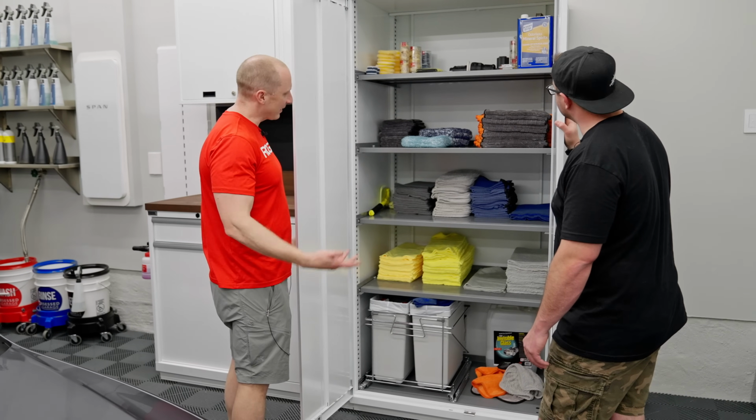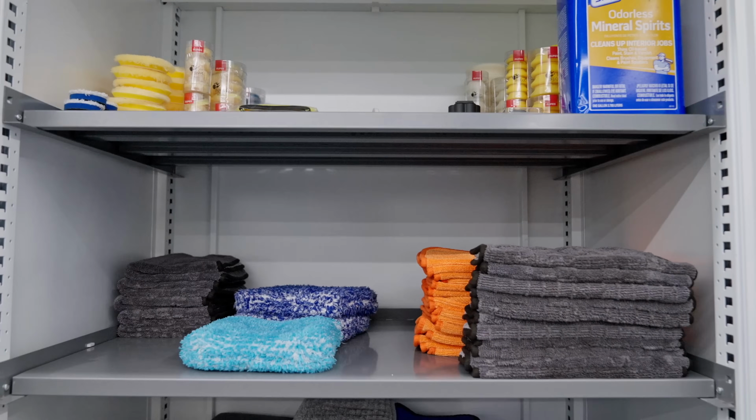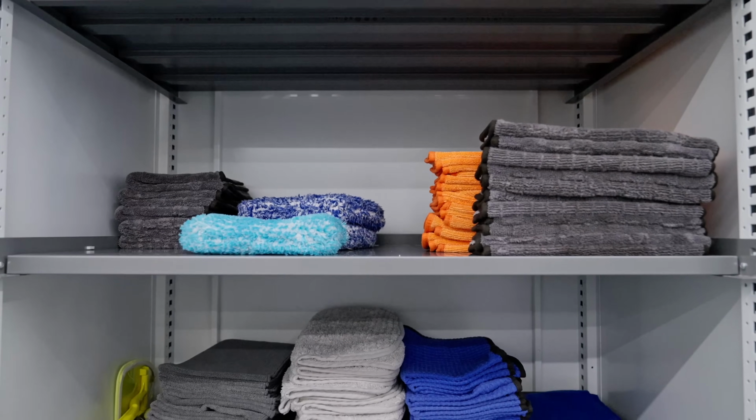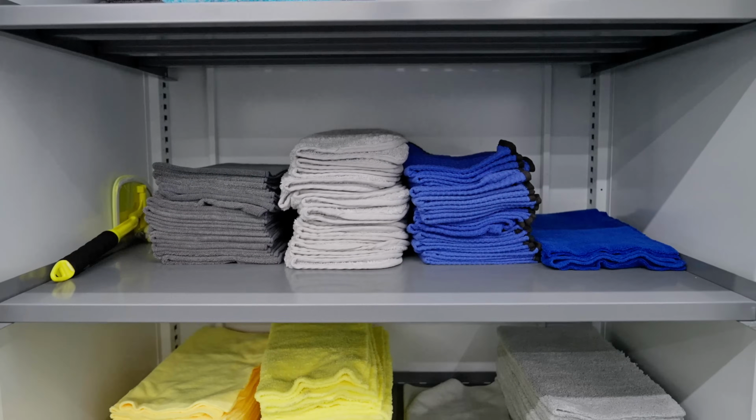You have laundry to do. I like to have 20 of each on tap at all times. And I don't do a lot of polishing detailing. I would do that over at HQ, but I do like to have the Rupes 3-inch here, in case I needed to spot treat something for some reason.